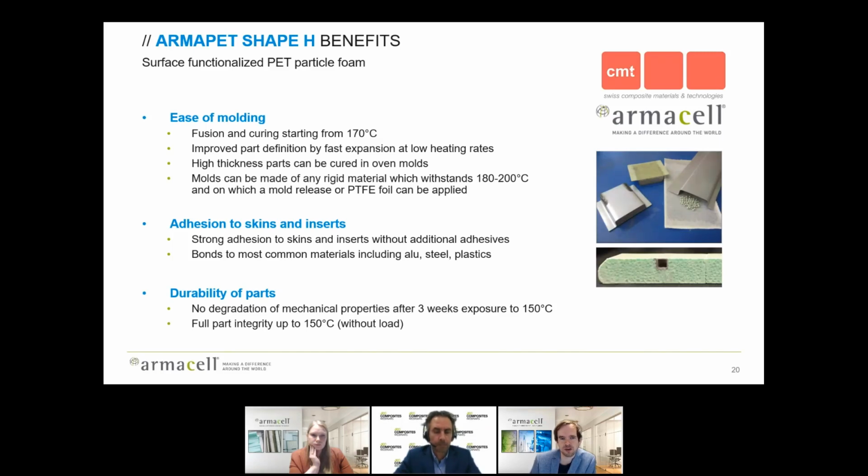It has an improved part definition, since it is already expanding very fast and also at low heating rates. And because of the fast expansion and the lower temperatures, parts with higher thickness can, for example, easily be cured in a mold which is put into an oven. The mold can be quite simple then, so it mainly needs to withstand the certain temperatures, and you need to apply, for example, a PTFE foil or mold release for easy demolding of the part.